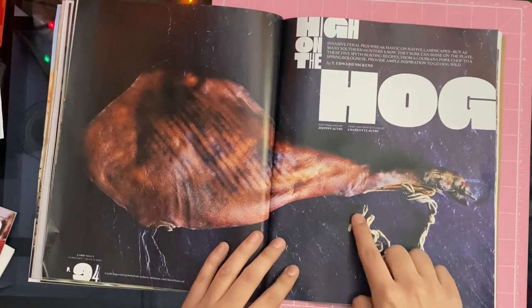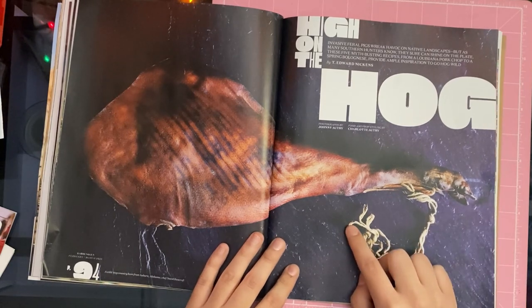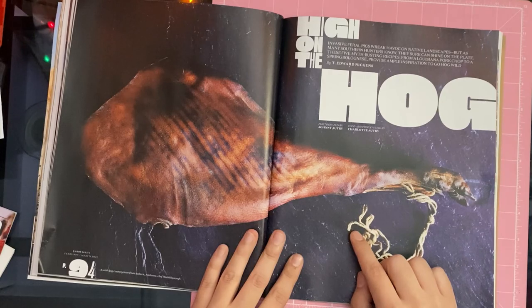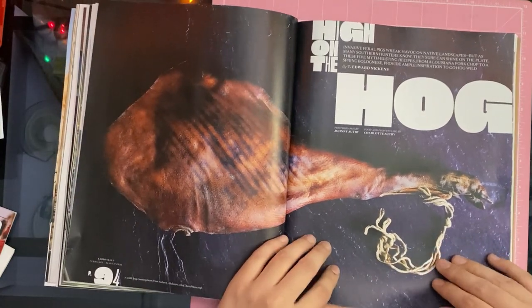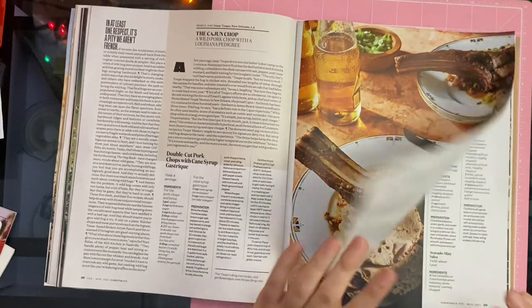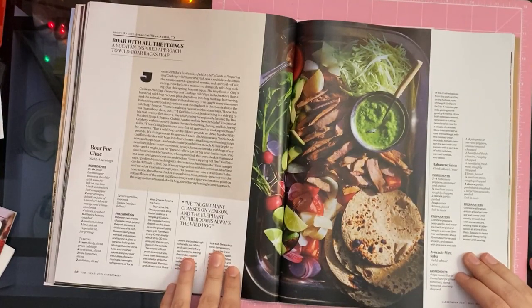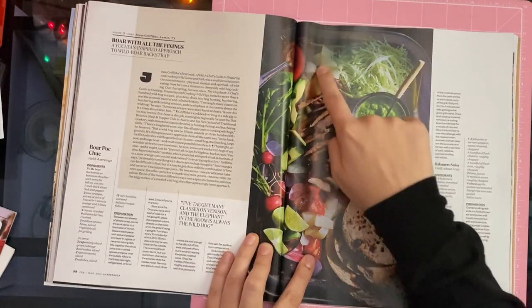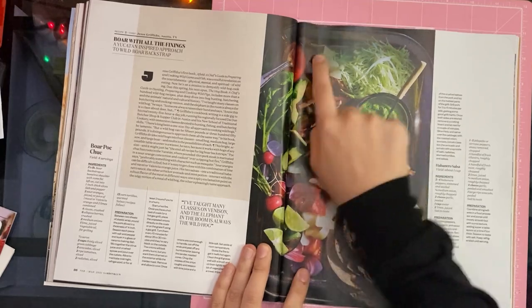Okay, so I saw this here, and I thought this was, like, a bag. Like, one of those realistic food-looking bags. For, like, about 30 milliseconds. That is not a bag. It is not a bag. Oof, that looks nice. Oh my god, that looks so nice.